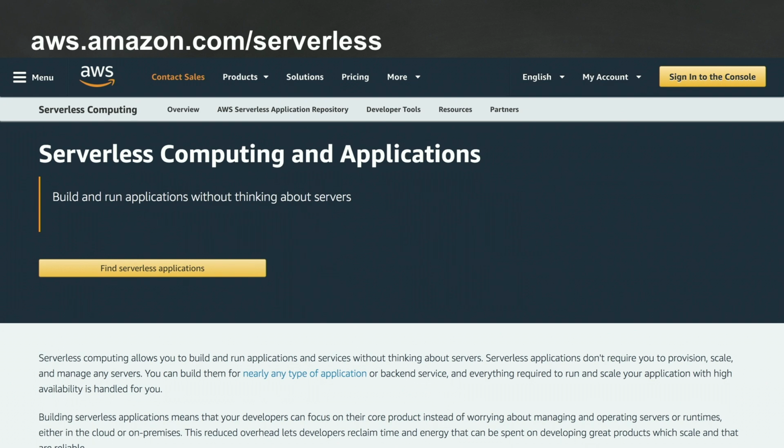Now, if you want to understand more about the different resources available in our serverless ecosystem at AWS, you can go to this page, aws.amazon.com/serverless, and it will give you more information, and you can learn more about the different services we have at AWS in the serverless ecosystem. In the center bar, you can look at the Serverless Application Repository. You can also see the developer tools we have and other resources, and some of the partners who are building capabilities on top of different AWS services.